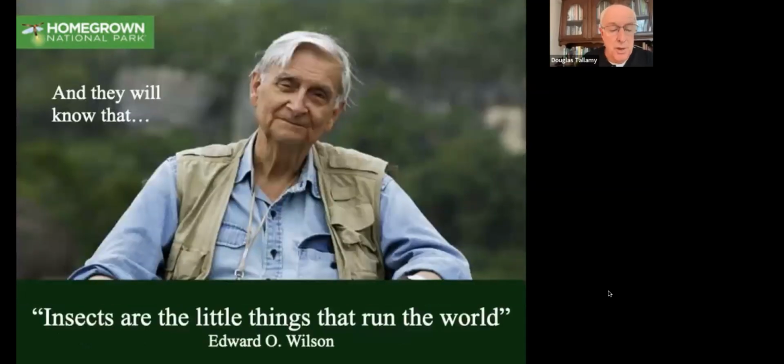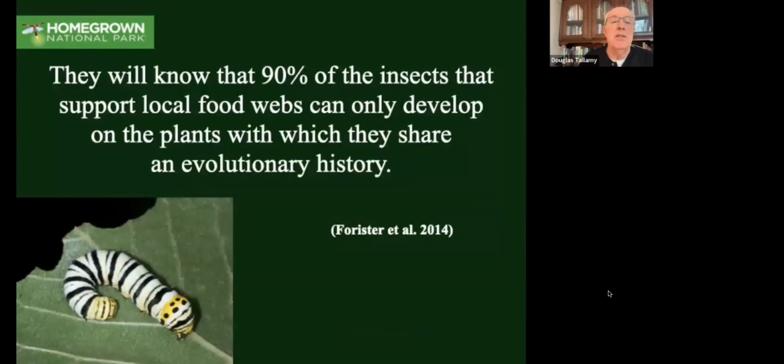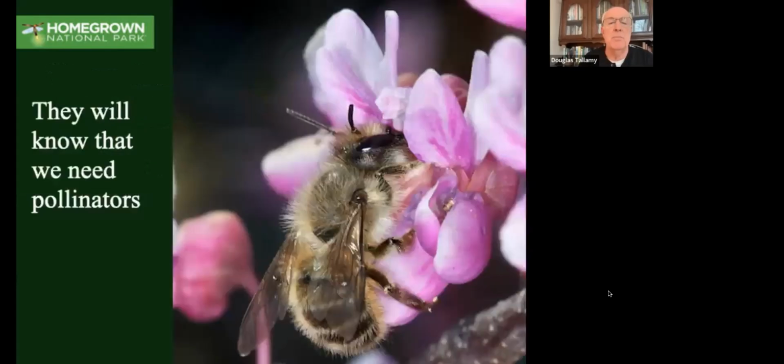They're also going to know that insects are the little things that run the world, E.O. Wilson's famous statement. They're going to know that most of the insects that eat plants are host plant specialists. They can only eat the particular plants for which they have the adaptations to get around their particular defenses. So think monarch butterflies eating toxic milkweeds. Very few other insects can do that. You take away the milkweeds, you take away the monarch butterflies.